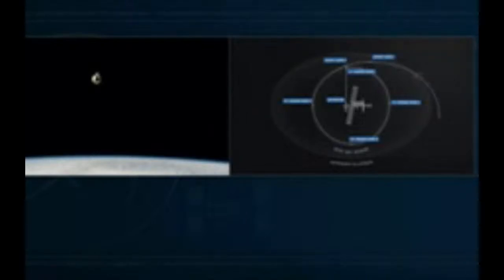And once it exits there, we'll stop joint operations between the station and Dragon mission control teams. And from there on, it's really Mission Control Hawthorne that's taking the Crew-2 Endeavour astronauts home, back to planet Earth.